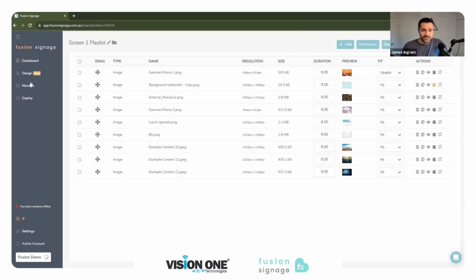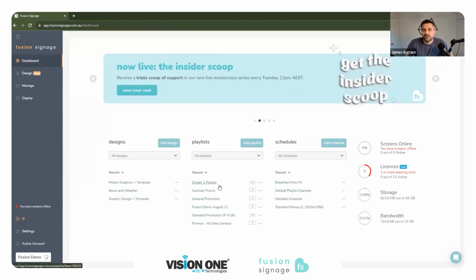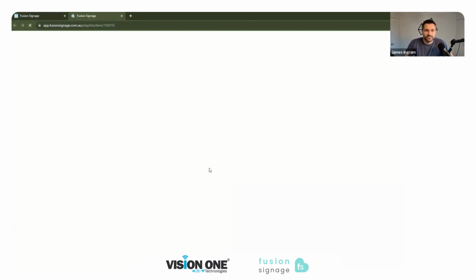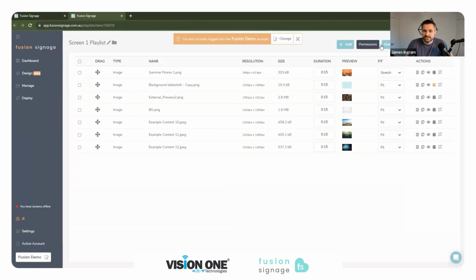So now the flow, pretty much, if you were going to make a change to this content, you could come back to the dashboard and you'll see that screen one playlist is sitting at the top of my most recents. So let's say you wanted to change the content that's playing on your office screen. You could come in, select screen one playlist. It opens up in a new window. You see all the content. You go, okay, I'd like to delete those two.